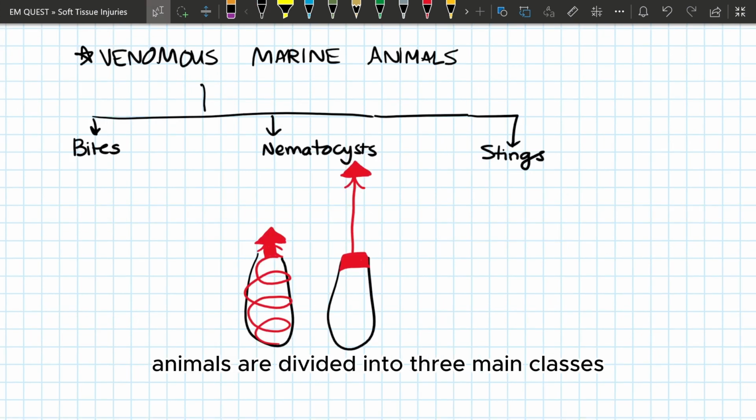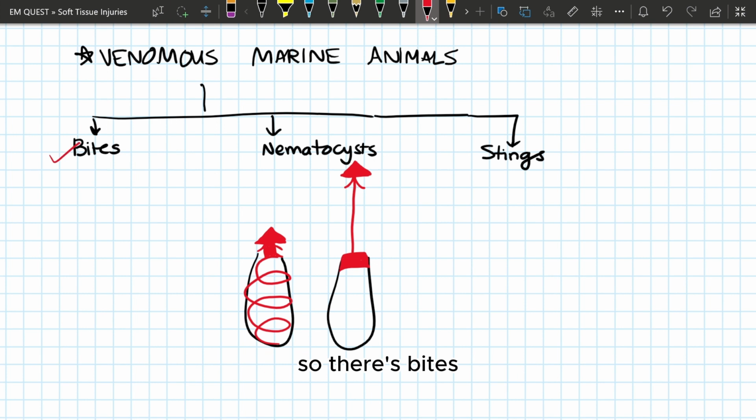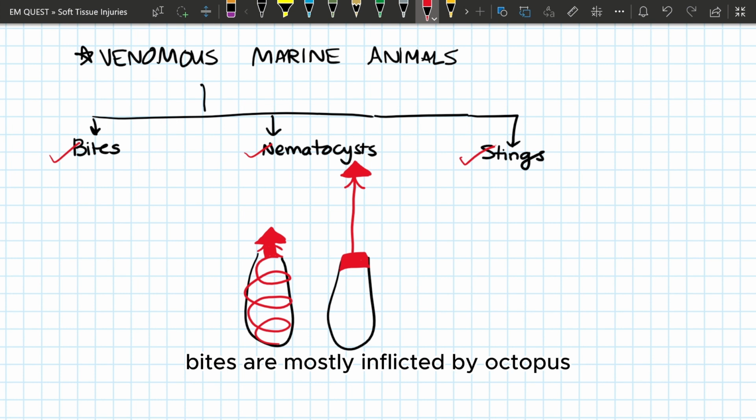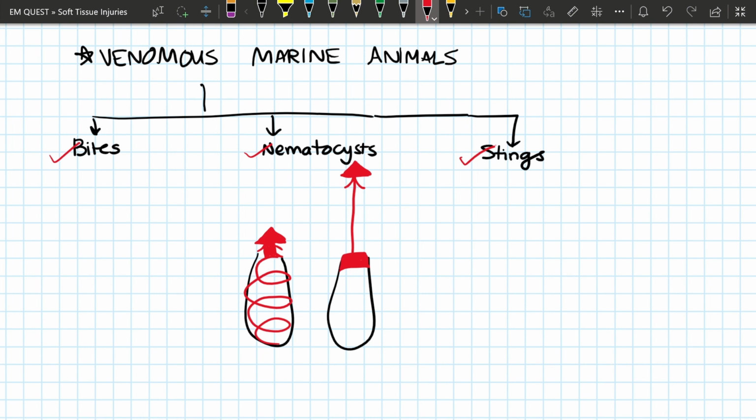Venomous marine animals are divided into three main classes according to the venom delivery. There are bites, there are nematocysts, and there are stingers. Bites are mostly inflicted by the octopus. It has a modified salivary gland that secretes the venom, and treatment is mostly supportive as there is no antivenom.